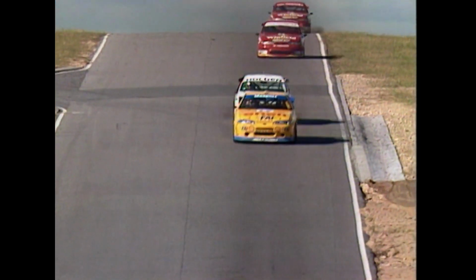So up the hill, back toward the pit straight once again. Brock filling the mirrors of Johnson's car. Johnson well up to the task, blocks every move. Brock under brakes, has a look down the inside, hasn't quite got him covered. He'll have to follow him through to pit straight this time around.